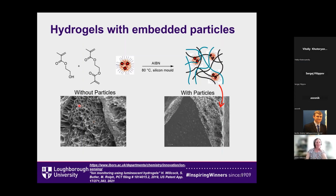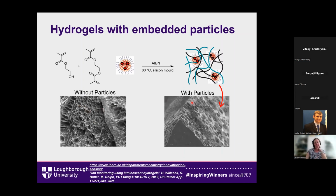We've just been talking about SEM images. We've seen some nice SEM images of the hydrogel without particles. When we look at the hydrogel with particles, apologies for the fact that the scale bar seems to have popped off these images, but these particles are around 100 nanometers. The pore size here is maybe 500 nanometers, but you can see that the particles are filling up those pores in the hydrogel material. Over time, we don't get any leaching of these materials. We think this is a really interesting and very simple way of making ion sensing materials that can be used for lots of different applications, and we're looking to exploit that with water companies and with biomedical companies as well.